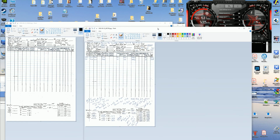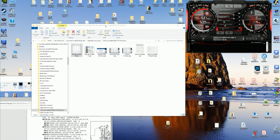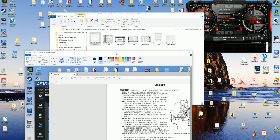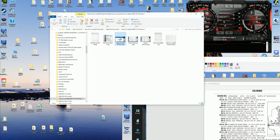But anyway, here's the actual numbers for the flight if you want those. And then another thing that I came across is I know there's a spot in the PMDG where you can put in the slope of the runway, and I've never been able to actually figure out, where do you get the slope?